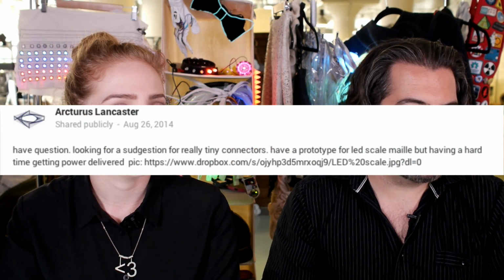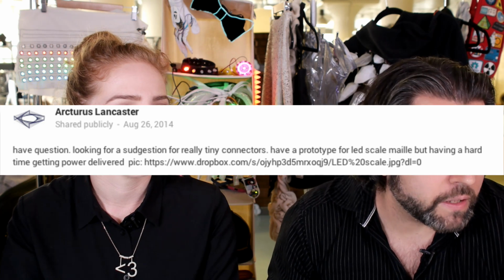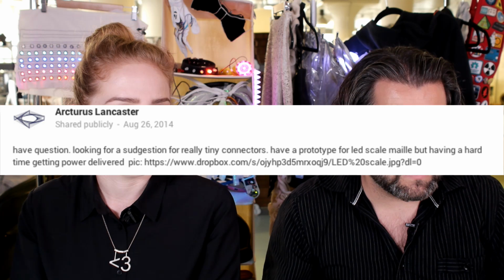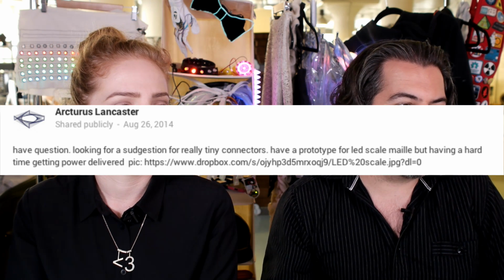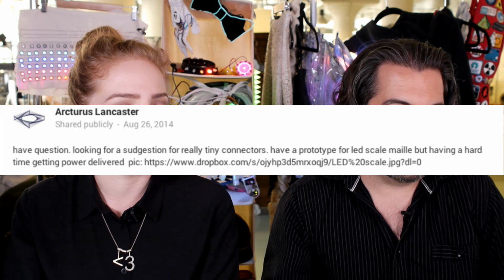This is from Arcturus. I have a question. Looking for a suggestion for really tiny connectors. Have a prototype for LED scale mail, like chain mail, but having a hard time getting power delivered. Here's a picture. I put the picture in the next slide.